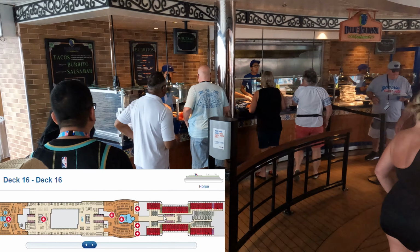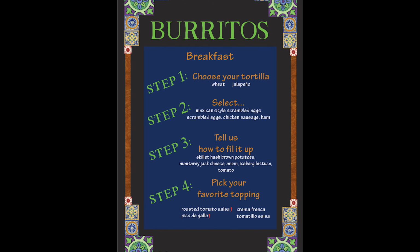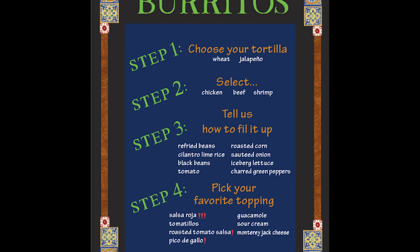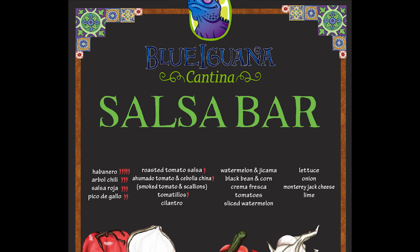We always make at least one trip to the Blue Iguana, usually for a quick breakfast when we're trying to get off the ship in port, or sometimes for a lunch when we come back. Either way, we find it good, and again, we're from Texas, so we do have some opinions when it comes to burritos and salsa. Good selection here, by the way.